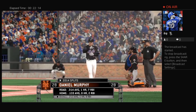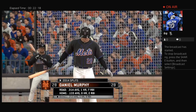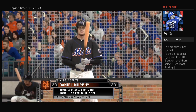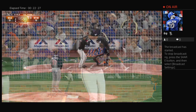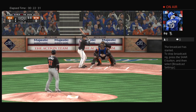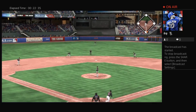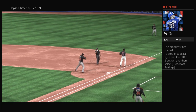Daniel Murphy will dig in now. Off to a slow start, as you see there, just barely over the 200 mark here in April. And a swing and a bouncing ball back up the middle. Throw on to first in time, 1 away.